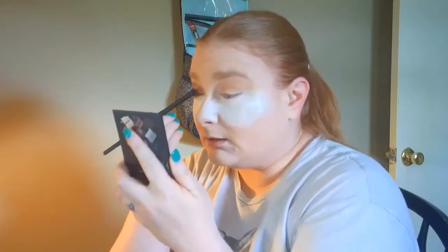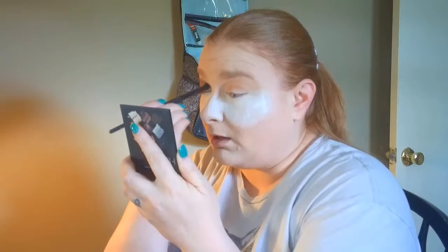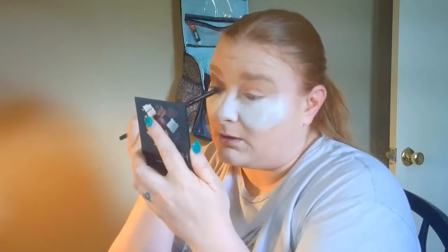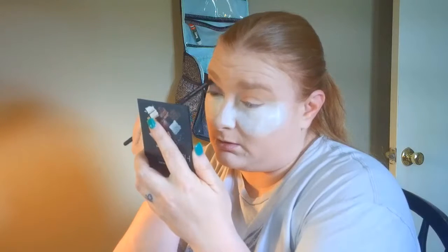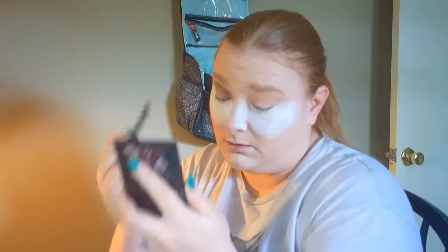See, this palette, my Emerald Obsessions palette, is way different than that Mauve Obsessions palette. That Mauve Obsessions palette was a nightmare. Just don't understand.